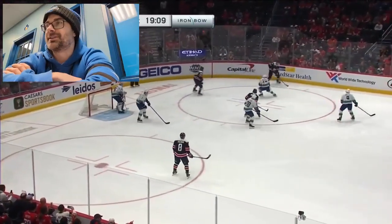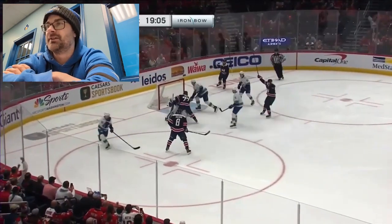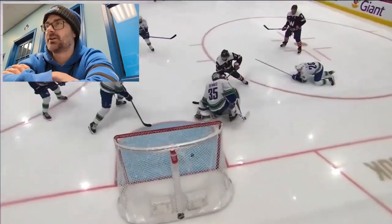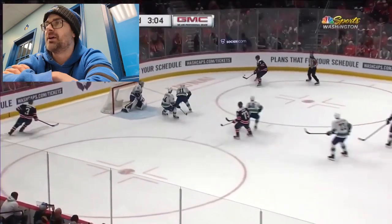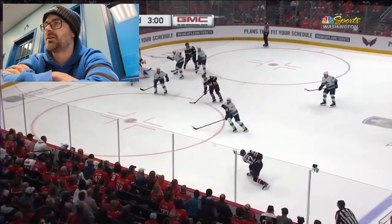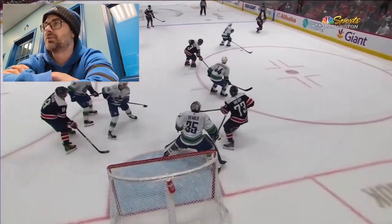All right, here we go. Looks like this first goal is going to be a one-timer of some kind. He's standing in his office here. Nice catch and shoot. Okay, almost caught it into a pass, and then it was tipped and deflected by Oshie. But notice the shot blocker there, right? There was a shot blocker coming out at him, and it maybe altered his shot and made him pass and not shoot. Ooh, so that's Ovechkin's deflection.